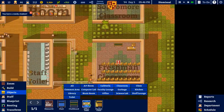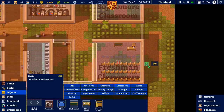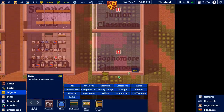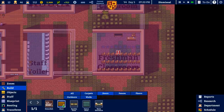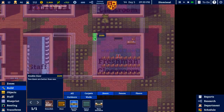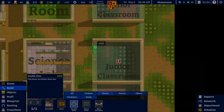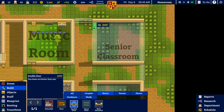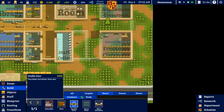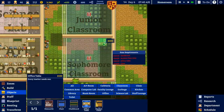Right, objects then. Back to the classrooms. Chairs. There we go, so that's quite a few in there. And I need to think about doing doors. So build doors. So a door here, door there. And now we wait for the next day. Door there. I'm gonna throw that door up there. So we can then follow borderline the same line that we're doing.